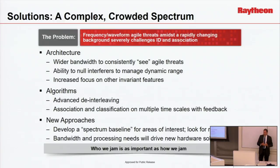So one of the big research challenges is how do we take some of the techniques in the commercial machine learning space, apply them to this type of problem, and then I have to do it in real time, right? So I have to do this learning or training in real time. And part of the answer is it's going to be a combination of techniques. It's not just machine learning, it's other techniques. But that's where a rich research agenda exists. So new approaches develop a spectrum-based line for areas of interest, look for new signals. But then the last one, bandwidth and processing needs will drive new hardware solutions.